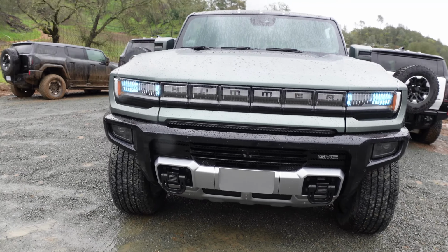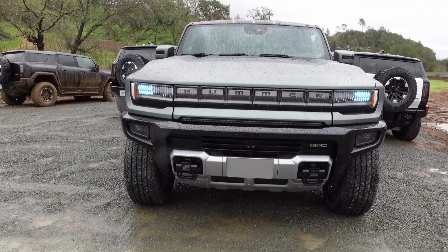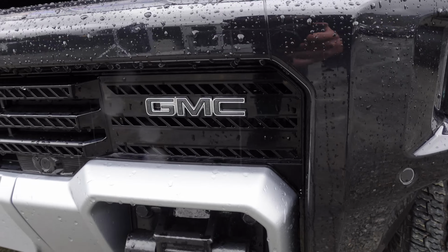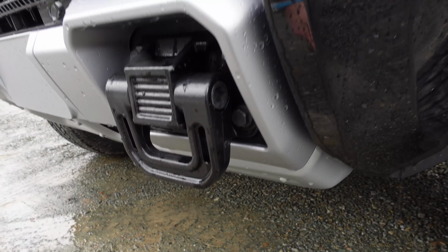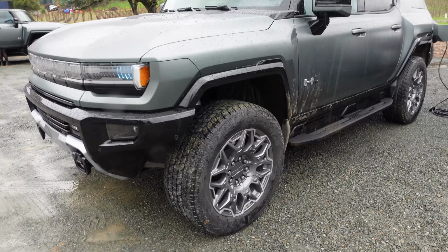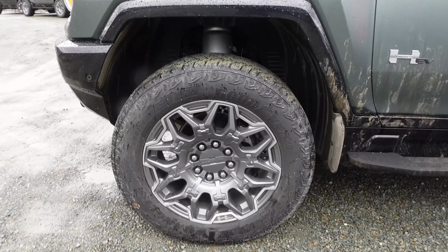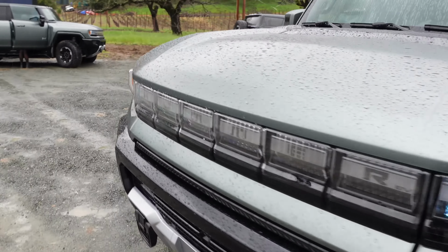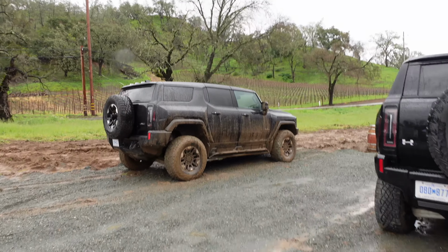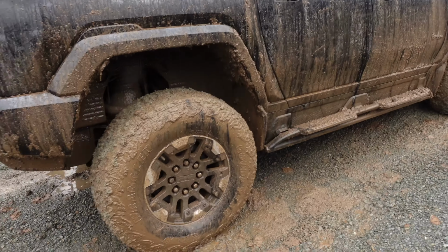You have that light signature with the Hummer lettering inside. Just a very, very aggressive front end. It's absolutely massive. We have the blacked-out GMC badge down here. Tow hooks. Good amount of ground clearance. The Edition 1 comes with 22-inch wheels and side steps, and you can also option on the Extreme Off-Road package, which brings 18-inch wheels and 35-inch tires, as you can see on this one here, which has clearly been playing around in the mud. We'll see that shortly.